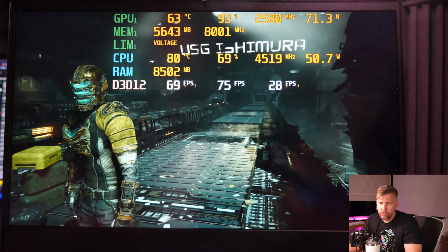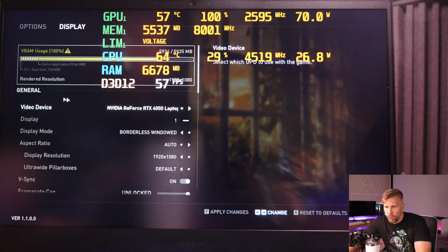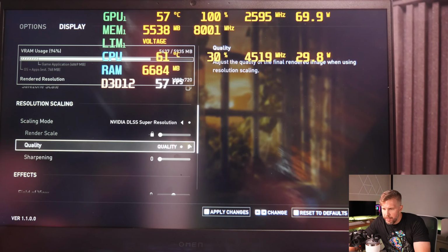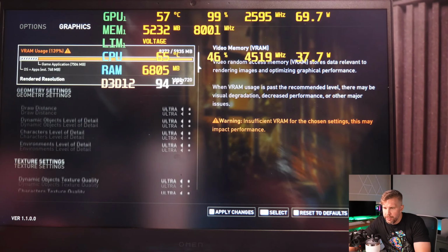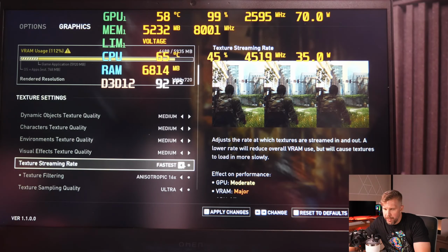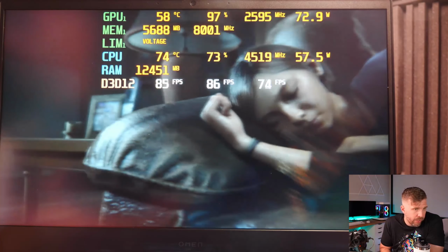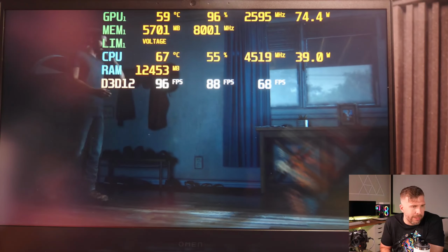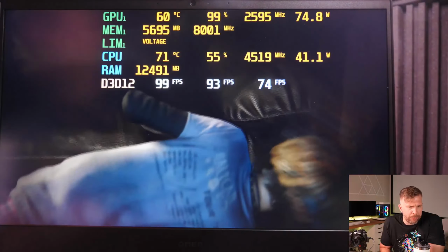This is going to be good. It's going to be a great gaming experience in Dead Space. Not really any problems there. So we are at 1080p. We want to go to DLSS quality. For graphics, we're going to be on ultra settings with textures on medium. Let's see what we're at. So 58 degrees on the GPU, it's very good. 73 on the CPU. Pretty high CPU demand in this game. 92 FPS right now is very impressive.